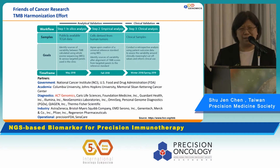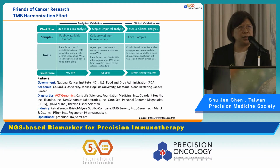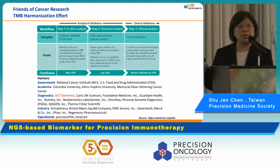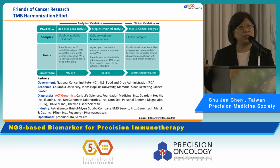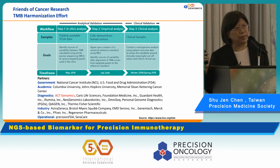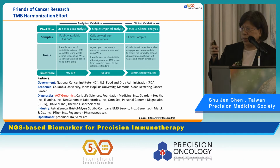Luckily, because the data has already been released, we can show some of the data and also share some of our ideas. There are many different parties participating in this TMB harmonization program. Of course, you have government agencies, both NCI and US FDA. You also have some academic institutes: Columbia University, Johns Hopkins, and Memorial Sloan Kettering. And there are 10 different diagnostic companies, including Genomics, Caris Life, of course Foundation Medicine, Guardant Health, Illumina, NeoGenomics, OmniSeq, Personal Genome Diagnostics, Qiagen, and Thermo Fisher. So all of the big-name companies involved in molecular diagnosis and next generation sequencing based technology are involved in this comparison. And then there are also a lot of drug companies looking into this particular program.